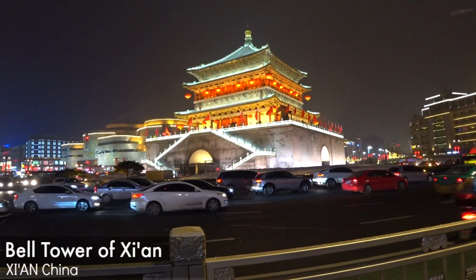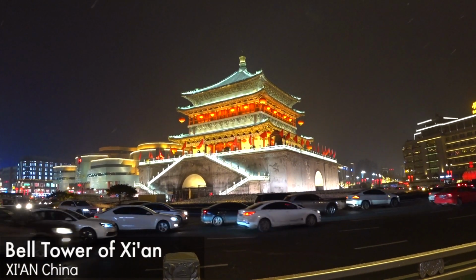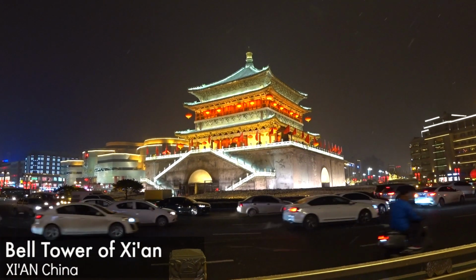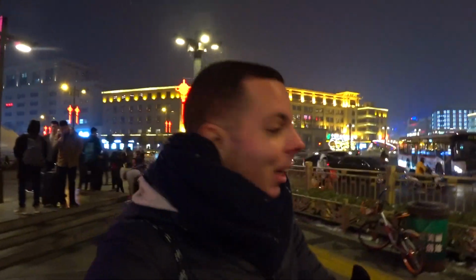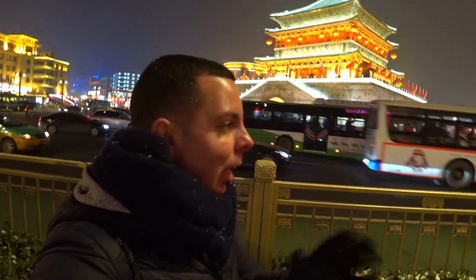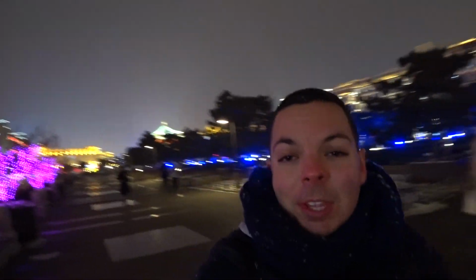I made it out of the subway and I have made it to the center of Xi'an. Behind me is the famous bell tower. It sits directly in the middle of Xi'an. You can see it at night. Super beautiful, lit up. And it's like this huge roundabout. In front of me now, this is the drum tower of Xi'an.